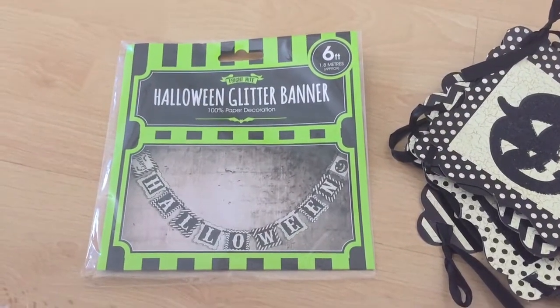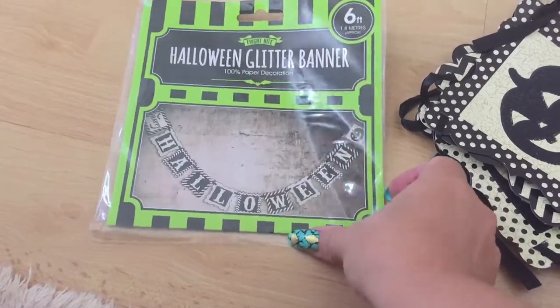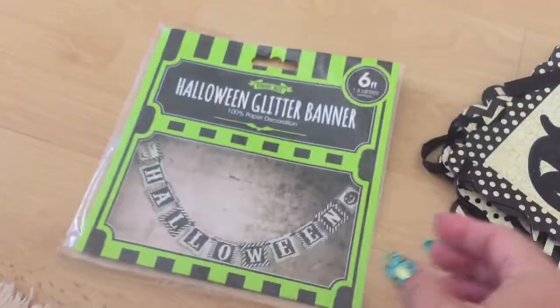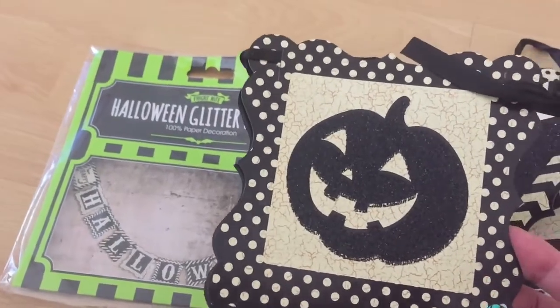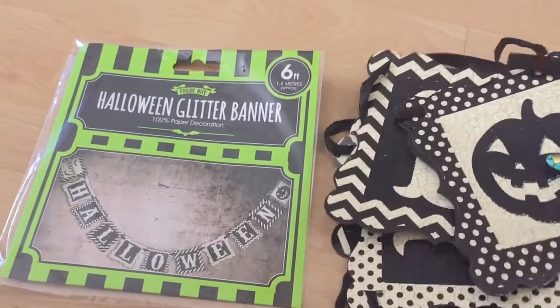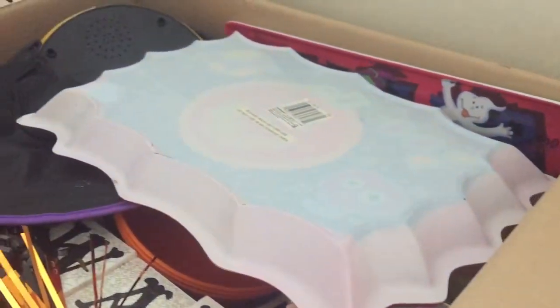I did put up this banner last year, a Halloween banner from Poundland, and this is the design. It's very pretty, goes well with my decor. So I know that was used because it was all out of the packaging. So we're going on to, I think, box number 3, and it's just here.